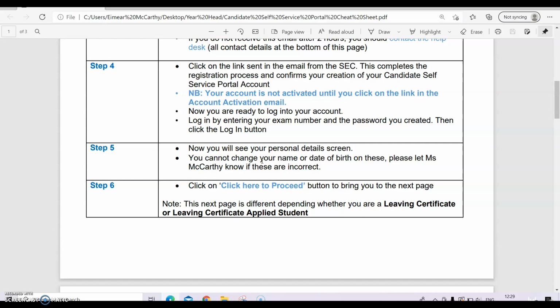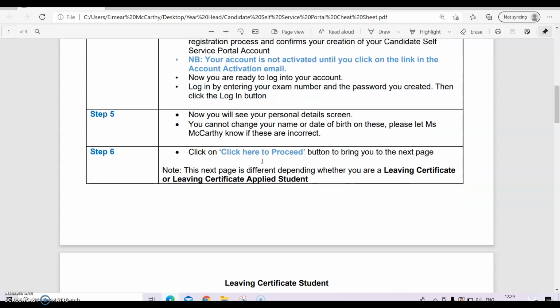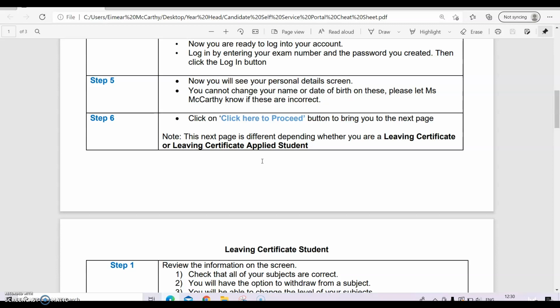Once you log in, you'll be able to see your personal details. If there's an issue with your name or your date of birth, or any of these are incorrect, please let Miss McCarthy know and we can sort this. Okay? Then you are going to click on the button that says "click here to proceed", and this will take you to the next page.